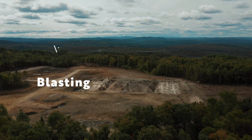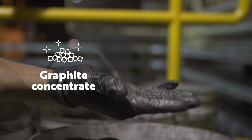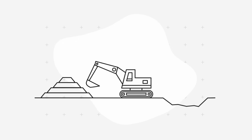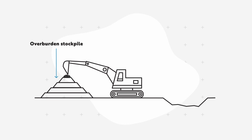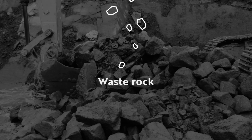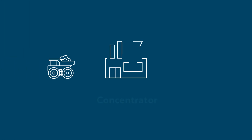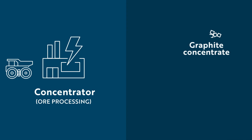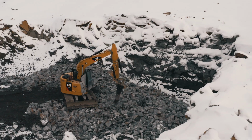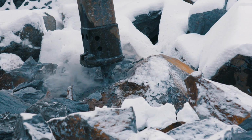Extracting the graphite involves excavating the deposit and then processing the ore to produce a graphite concentrate with 97% purity. The overburden, or surface soil layer, is stripped and then stockpiled to be used in the future progressive reclamation cover. Waste rock consists of excavated rocks from mining operations that do not contain usable graphite. These rocks range in size from 0 to 60 centimeters. Tailings are the rejected, crushed, and finely ground rocks resulting from ore treatment after the graphite has been isolated at the concentrator. It is essential that we responsibly and properly manage these materials to protect the environment.